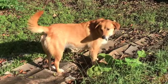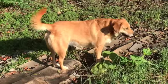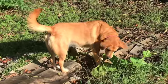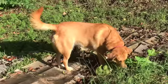Here you can see Mitzi checking out the pumpkin. This is a Blue Bayou pumpkin. It hasn't started blooming. It's the only survivor. Mitzi is inspecting it thoroughly.